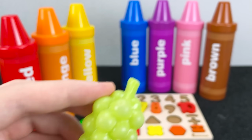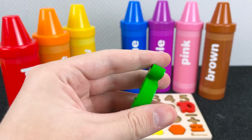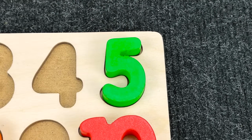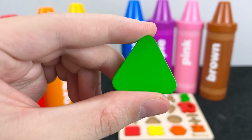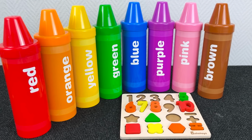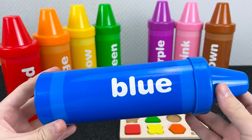And... wow! And now we found the number 5! Number 5! Let's put number 5 here, and let's take the next green toy! Wow! And now we found the triangle! Let's put this triangle here... and let's open the next surprise crayon! Whoa! Now we have a blue surprise crayon! Let's open it!